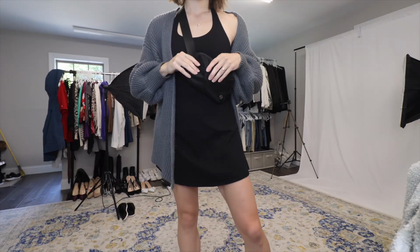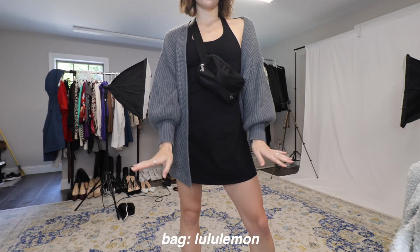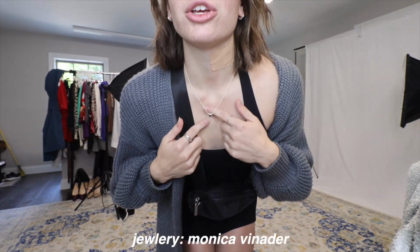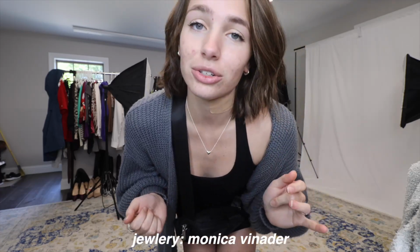Since we're thrifting, I'm just bringing my Lulu belt bag. I love to be hands-free, it's so handy. My chunky dad sneakers, so cute. I've got my rings, my cute little heart necklace that I love so much, and then these earrings that took me literally 12 years to put in. In my opinion, this is just the perfect thrifting fit, so let's go.